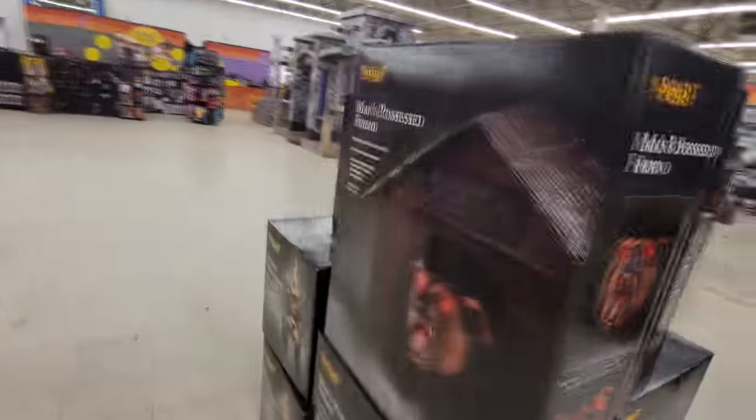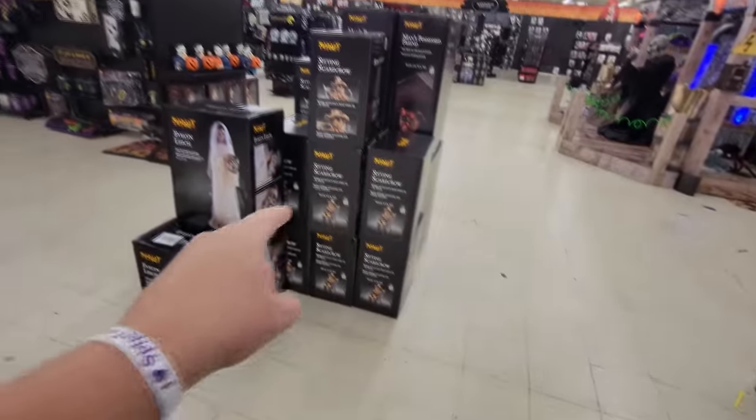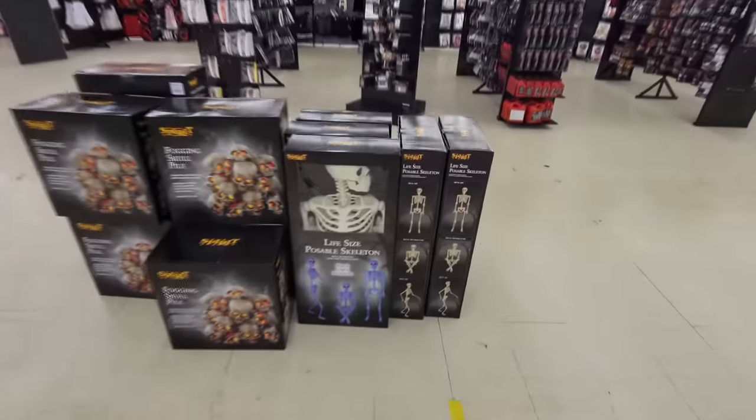Two Bubbas, man's possessed friend. Oh, three, four, five, six Bubbas. Holy crap. And man, they have a whole bunch of sitting scarecrows. Like at least eight of them there. We'll come back to these guys because there's a stack over there and a stack here still. Okay, these are all we got.